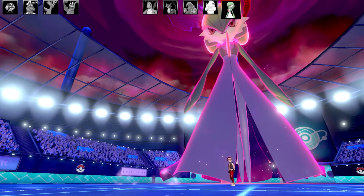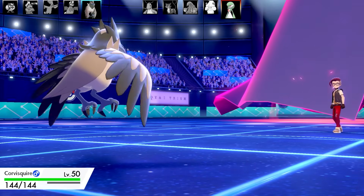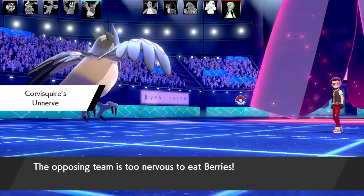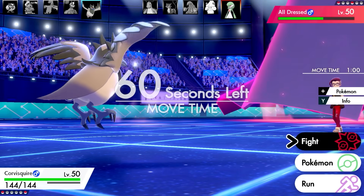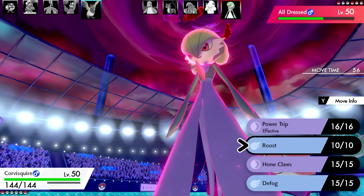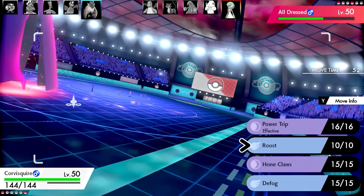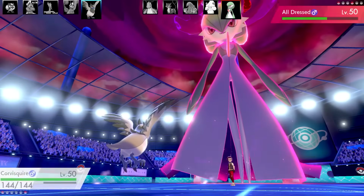I've got my Corvisquire here. So Corvisquire is a bulky Everlight set. I thought the Gardevoir may be able to outspeed me here, so I thought I might be able to deliver one hit here really, really badly. This is a Power Trip, Roost, Home Claws default set. I could go for Roost, live the attack and then stall the other 2 turns of Dynamax out.